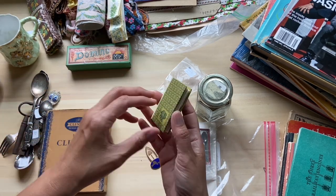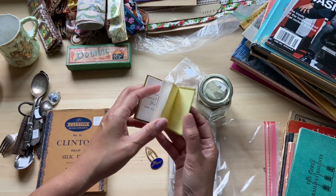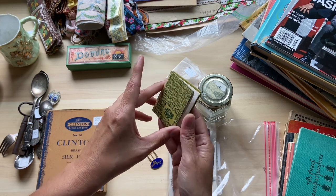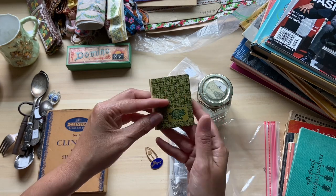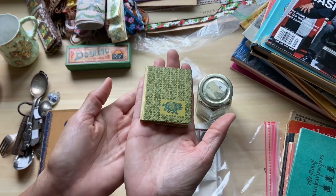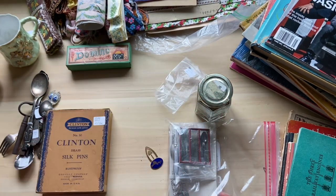I bought this little tiny book. Again, she looked at it and just put it in my bag. I don't even think she charged me for it because she was probably like, who is the person that wants this little teeny tiny hardback book from 1973? Me. Thrifty Day. Thrifty Day wants this little tiny pig book. I don't even know what I'm going to do with it, but I'm in love with it.